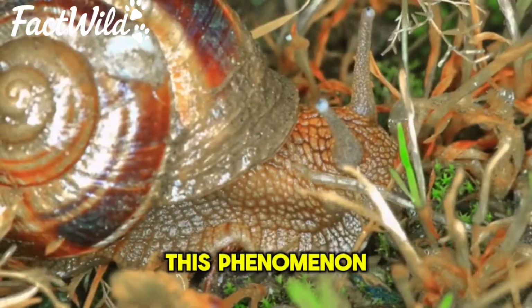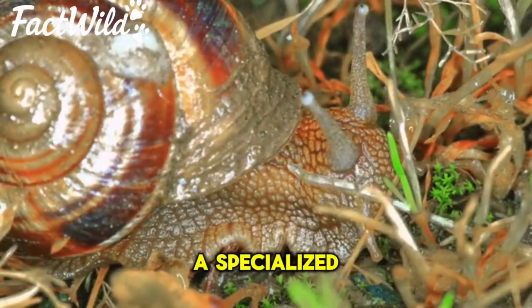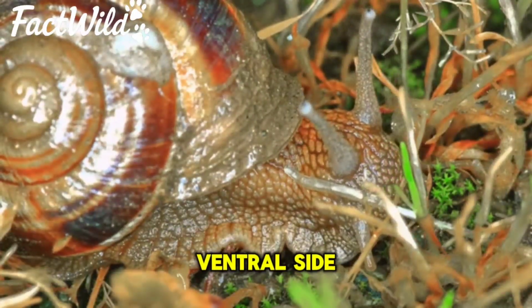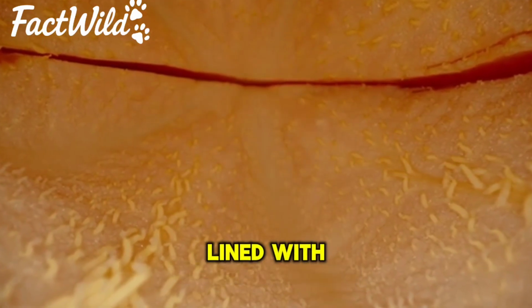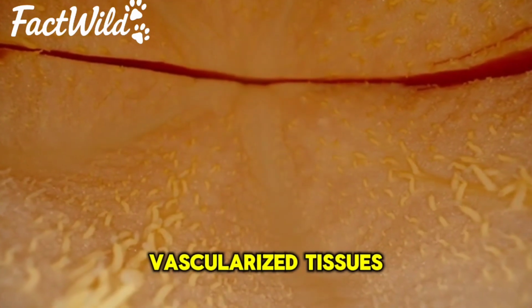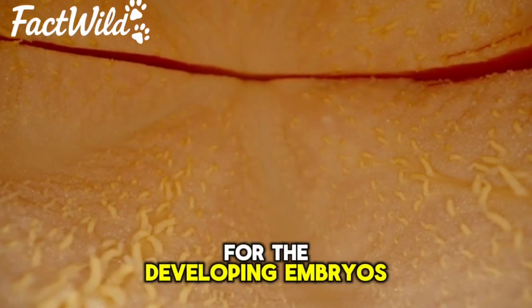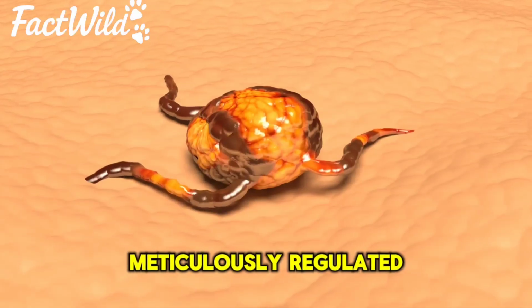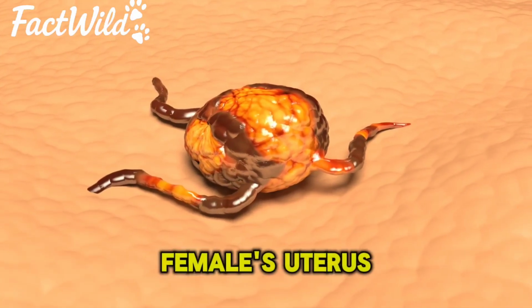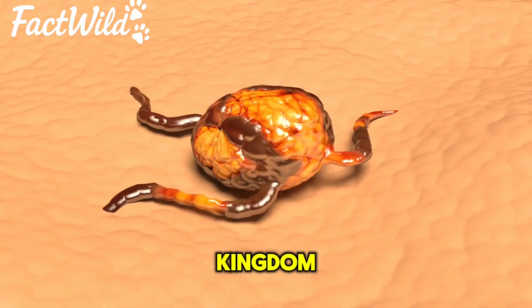At the heart of this phenomenon is the male seahorse's brood pouch, a specialized structure found on his ventral side. This isn't just an external pocket. It's a complex organ lined with highly vascularized tissues, designed to create a perfectly controlled environment for the developing embryos. Think of it as an external womb, meticulously regulated to mimic the conditions of a female's uterus, a truly astounding adaptation in the animal kingdom.